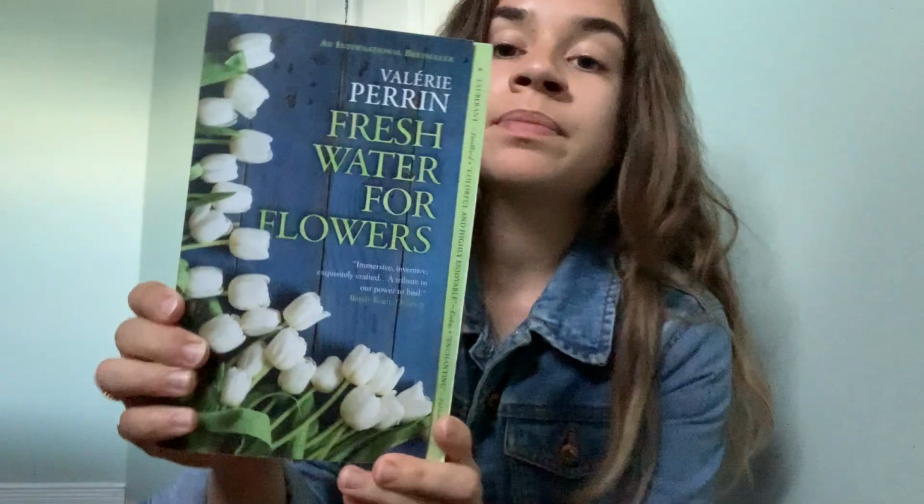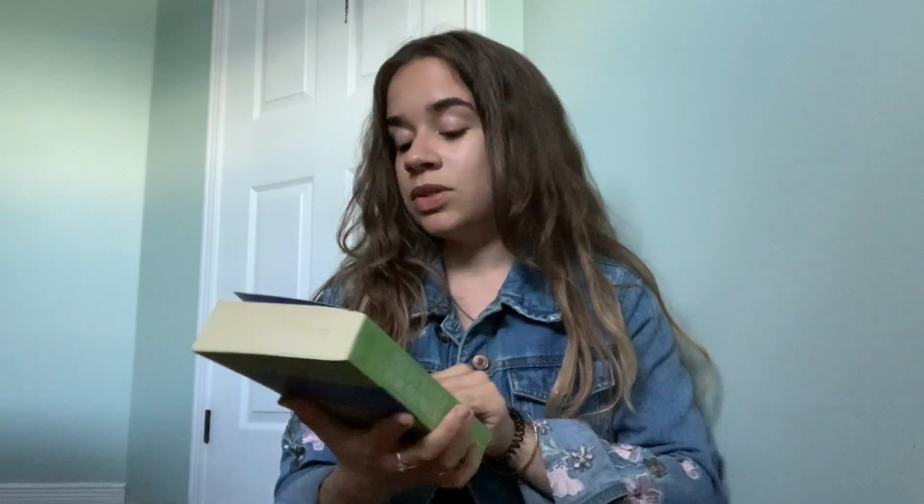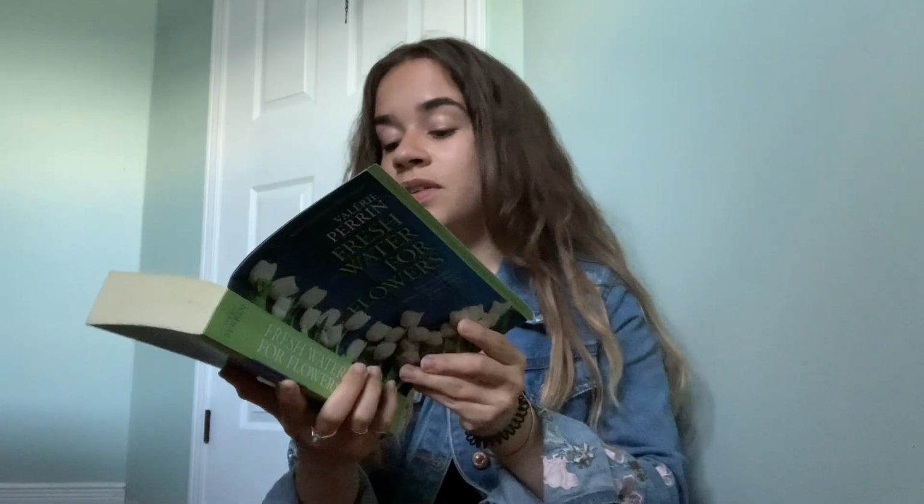The next book that I picked up is called Fresh Water for Flowers by Valerie Perrin. Look at that cover. That's also really beautiful. And this one says that it's a #1 bestseller in France and Italy, where it was dubbed Italy's favorite lockdown novel. And it seems to have gotten lots of praise, been nominated for some awards. This book is basically about a woman named Violette Toussaint, who's the caretaker at a cemetery in a small town in Bourgogne. I'm not sure if I'm pronouncing that right.